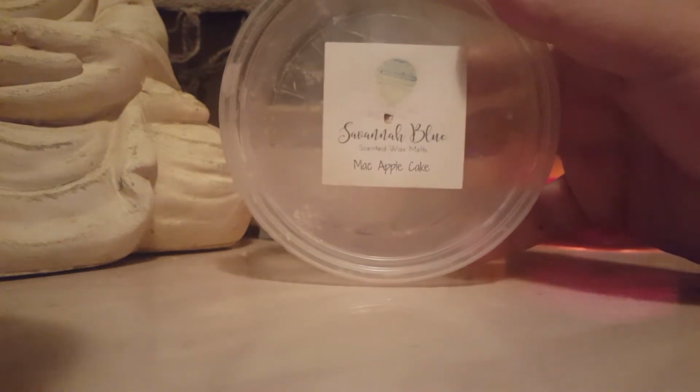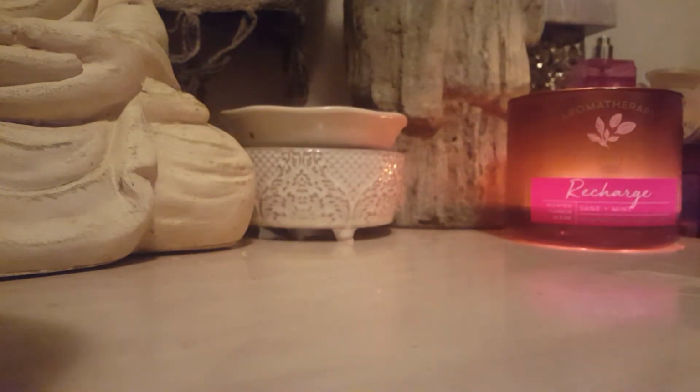I finished one of my favorite all-time wax scents, Mac Apple Cake from Savannah Blue, and her Chub of Wax. This took me forever to finish, but you definitely get your money's worth. I love Mac Apple Cake.